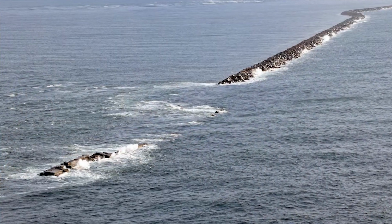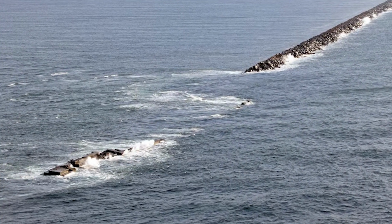You can see that the tip of the South Jetty is badly eroded. There's a break in the jetty, and another half mile appears to be missing from the end. But remember, it's the underwater parts of the jetty that do the work. And the jetty is still mostly intact underwater, so it's still effective even though we can't see it.